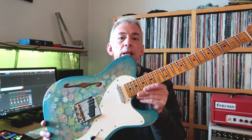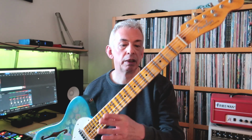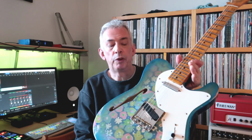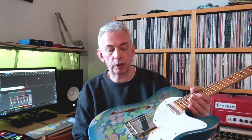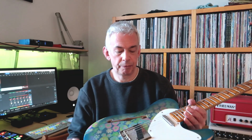Next is a very groovy guitar. Very groovy, baby! This is a 2017 Fender Custom Shop Blue Flower Telecaster Thinline. So this is a mishmash of influences. There's a 50s style neck in a sort of soft V, and a late 60s thinline, but with the blue flower finish that a lot of the solid body Telecasters had in the late 60s for those groovy times.